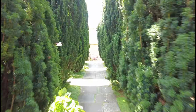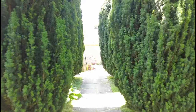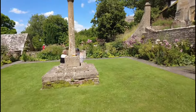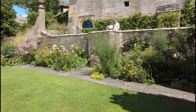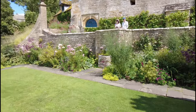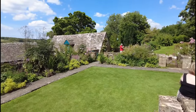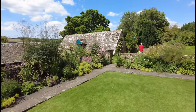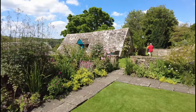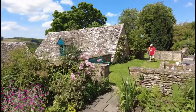These are the gardens of Snowshill Manor, and we're going to take a walk round and I'll show you all the intricate detail. It's designed in the arts and crafts style. It's a glorious day here today. It's over 30 degrees. It's Friday the 19th of July. It's the height of summer and it's the best day we've had here for some time.